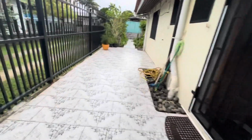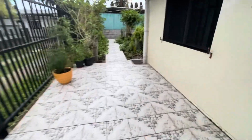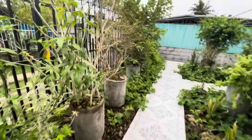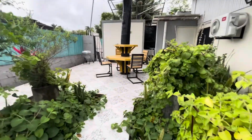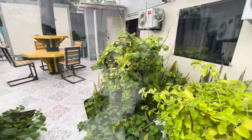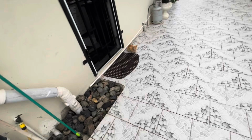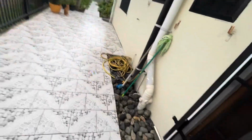Oh yeah, and let me show you at the back. And this is the garden at the back. This is the garden, that's a clothesline. We have an outdoor seating area as well. Second toilet is the outdoor toilet in that shed. You also get cute cats that come to meet you. There's one here.